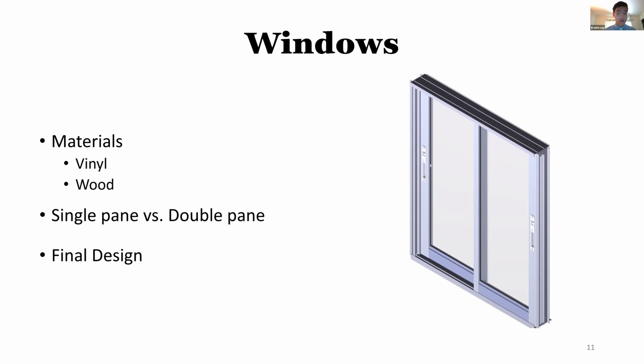Our final design of our windows is a wooden frame made of birch, single pane, and a 1/4 inch thickness, similar to the doors. Now I will pass it on to Alexis to talk about the design challenges in HVAC.